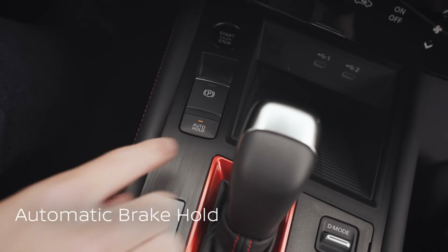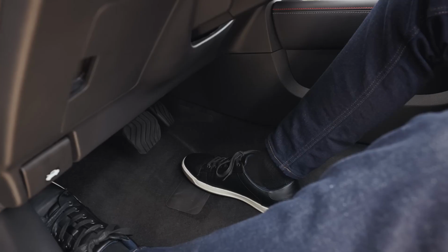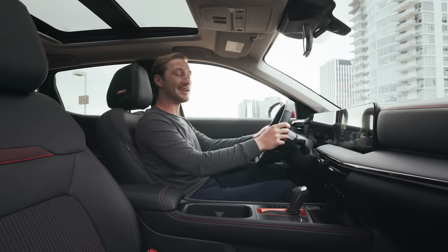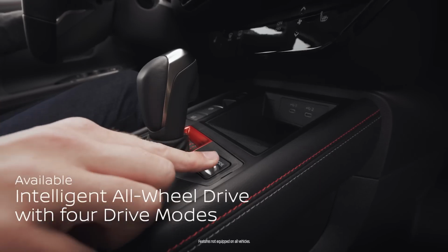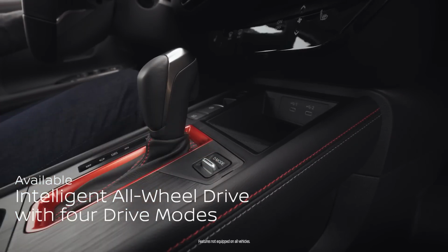How about easing your workload at those long red lights or at those long drive-thrus? Just activate the auto hold. You can rest your foot off the brake pedal, and then when you're ready to go again, just hit the accelerator. Dialing in your drive is at your fingertips. Push up once for sport mode, or down once for eco mode, or down twice for snow mode.